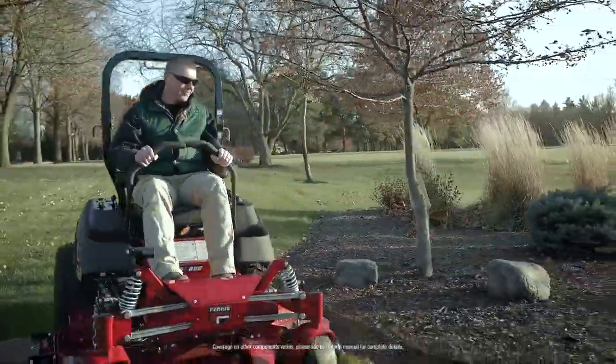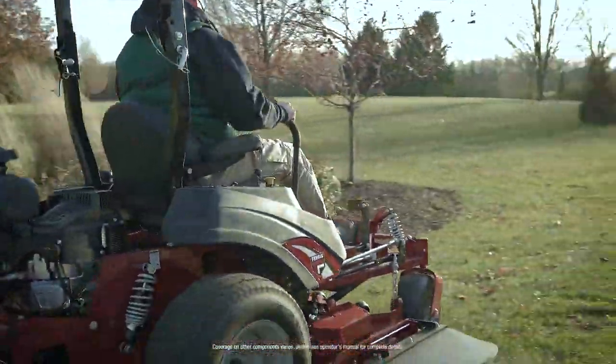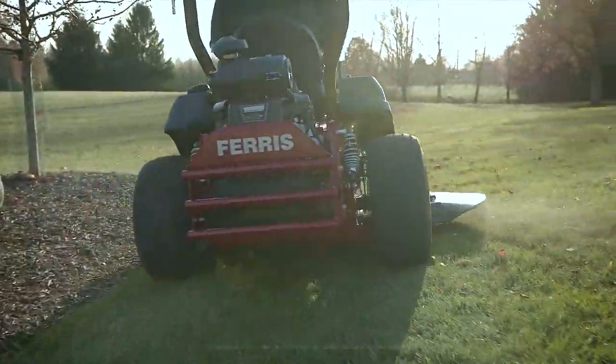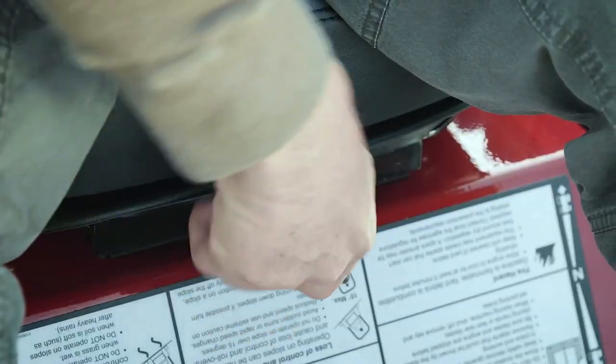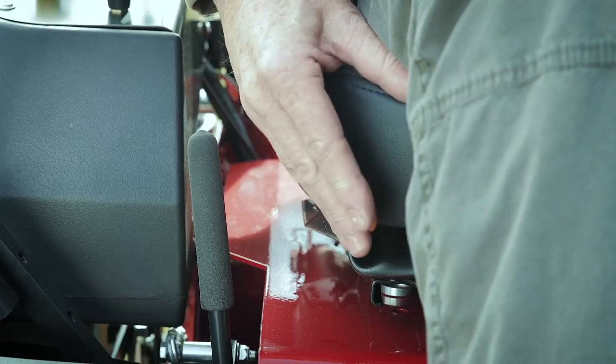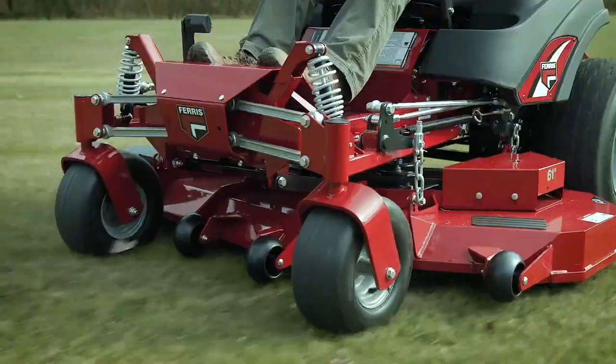And to back our technology, all suspension-related components are warranted for 5 years and unlimited hours. And for even more comfort, an adjustable suspension seat lets you float over the roughest terrain. There's even a latch to protect the seat when trailering the unit.